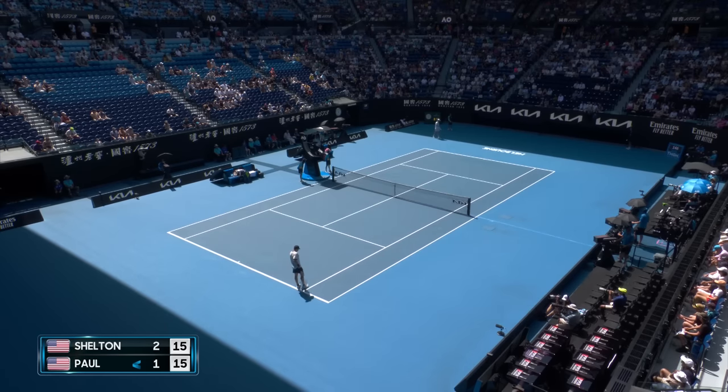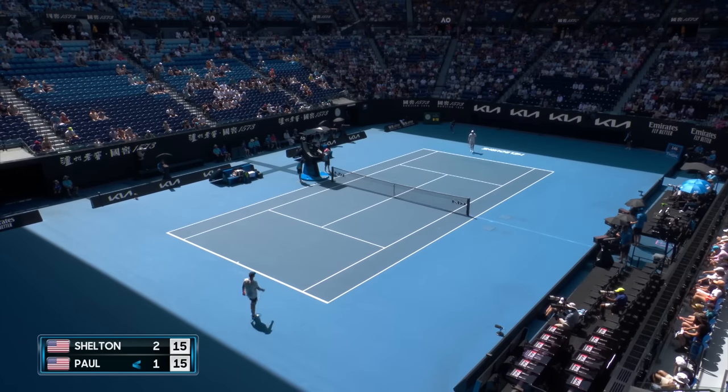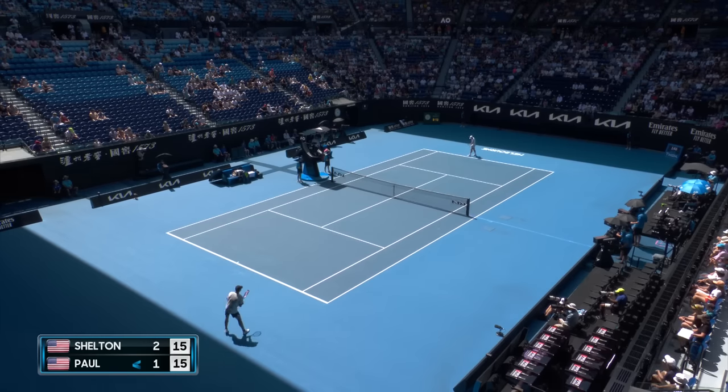Fitzy, we can confirm it's 31 degrees at present in Melbourne, and as you suggest, at court level you can probably add 3 or 4 degrees to that, so the heat will be a factor in the playability of this court.